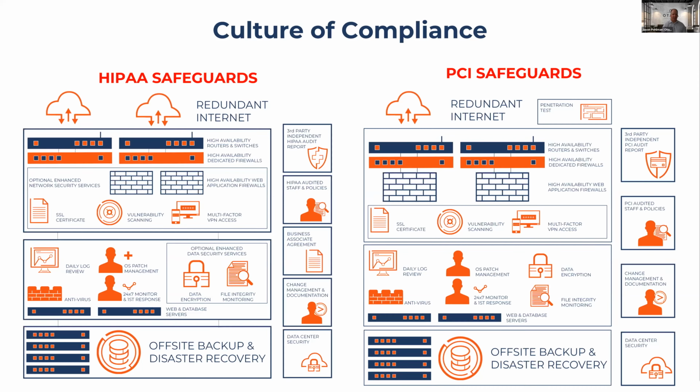From data encryption to log review to file integrity monitoring, which is very key and one of the 12 requirements of PCI, to vulnerability scans on the outside, as well as doing threat analysis on the inside, like I mentioned earlier, with a tool like Nessus that you can do yourself. MFA is an integral part of all this, and depending on if you're an app dev shop, maybe you have a WAF, a web application firewall, in there.